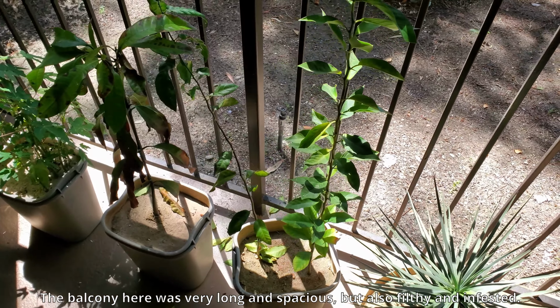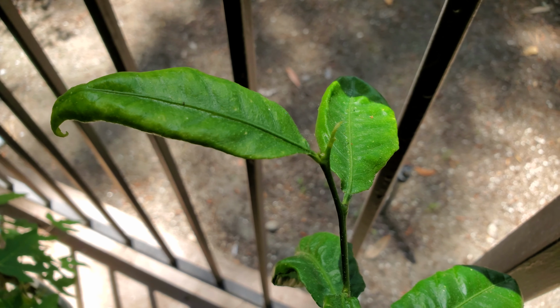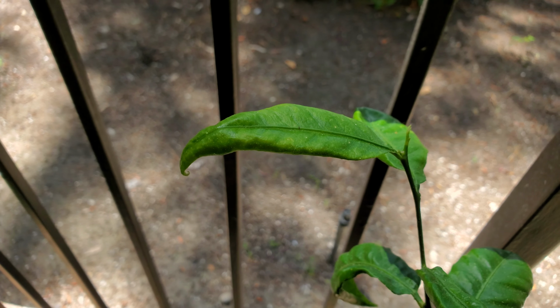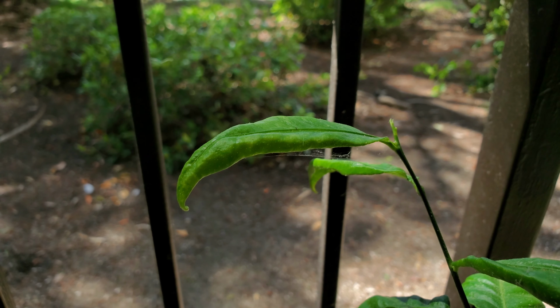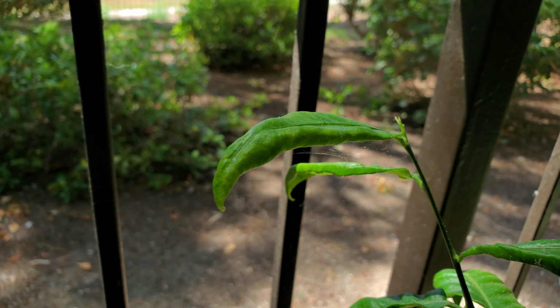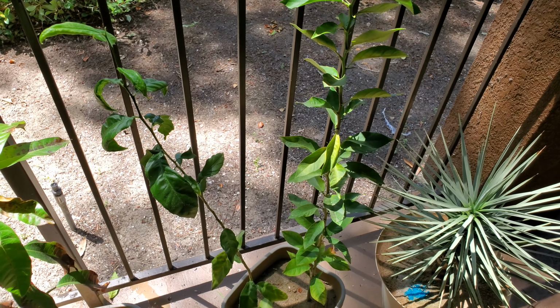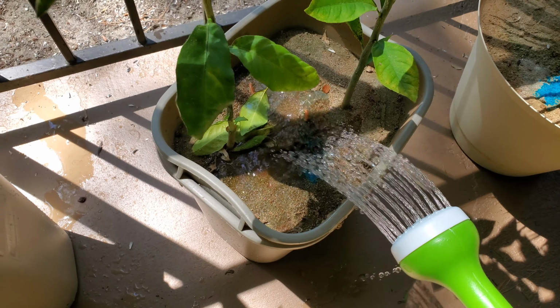The balcony here is very long and spacious compared to anything I've ever had before, but it's also on the ground floor. So there were a lot of spider webs, and it's not the spiders themselves that are causing problems, but just their mere presence in such large numbers. I would have to clear the cobwebs off this balcony every 2 weeks and en masse. That shows that there's a lot of prey present, and there's possibly spider mites infesting my plants, but it's not really ever proven, at least not in the 8 months that I was there, that that was the case.